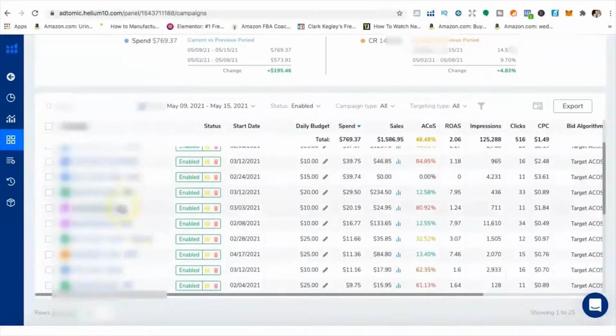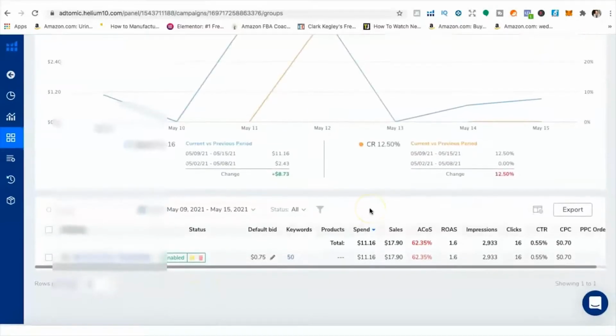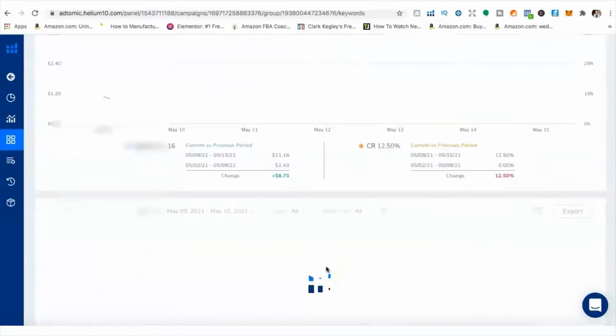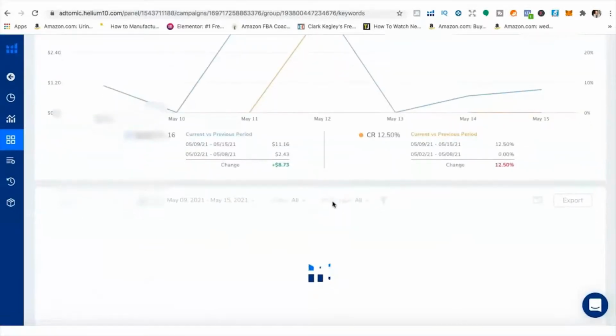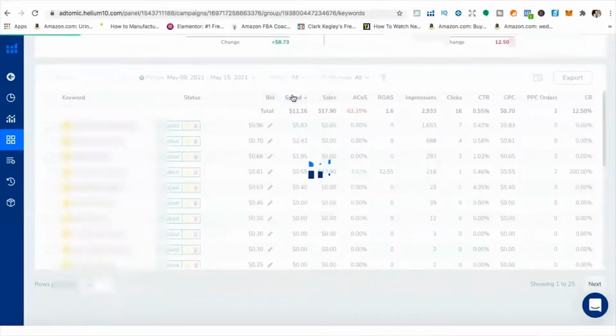So let me just show you on the ad manager side. You can see all of your campaigns here. I'm going to click on one of my campaigns. I'm going to go in, then click on the ad group, and let me just go through here and show you kind of how it looks and what I do with the data that's in here. All right, here you can see all of the different keywords that I'm running inside of this campaign. I'm going to click on spend to sort my spend high to low. That way I can address keywords that are wasting money and start optimizing my bids.